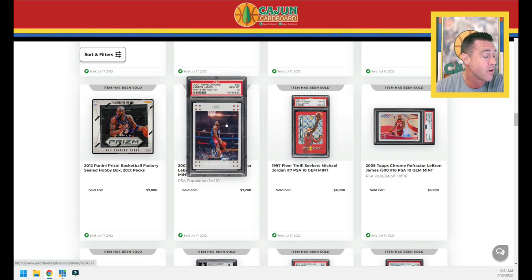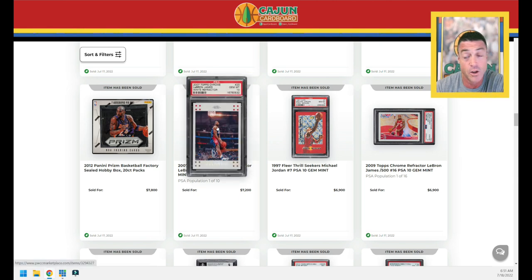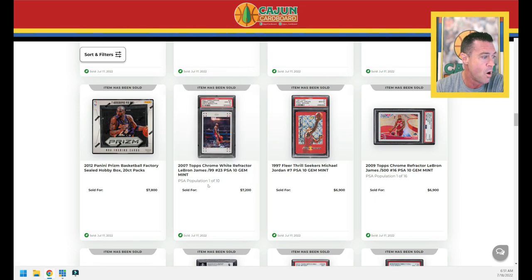LeBron White Refractor from 2007. Fifth year LeBron card. Really cool, iconic pose here where he's doing the rock the cradle reverse layup off of one. PSA Pop 10, $7,200.